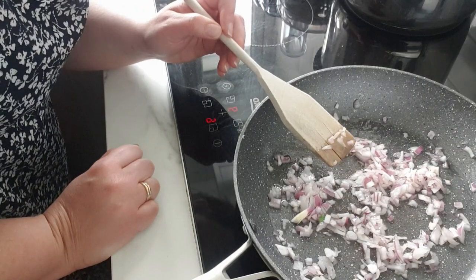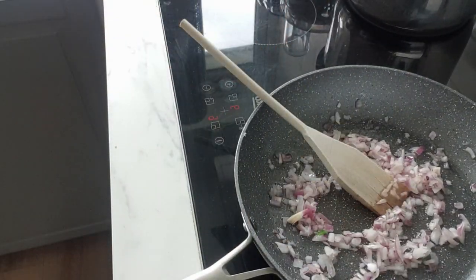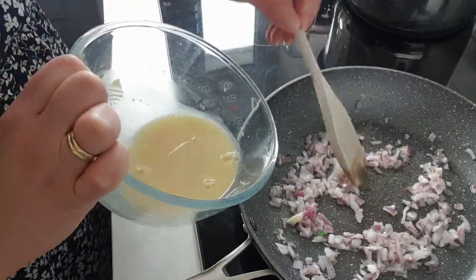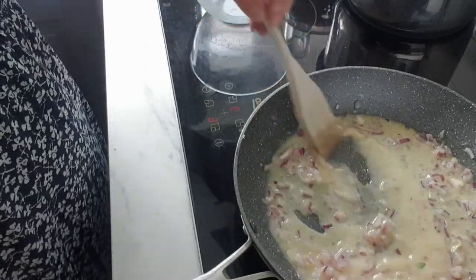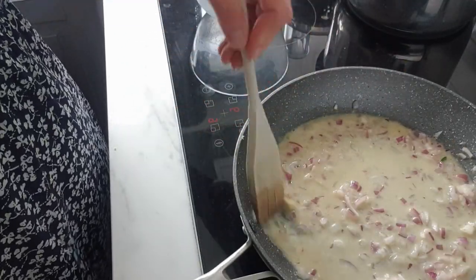So my onions are frying off and I am just going to make sure that they don't catch. I want them to be cooked but not browned. I'm going to add in the dressing and mix it with those onions and let it come to a boil and just leave it for about 3 or 4 minutes just to simmer off.